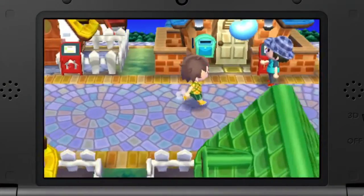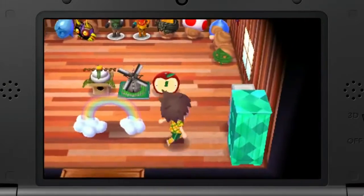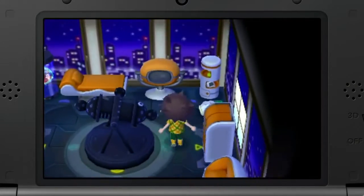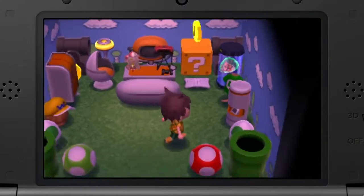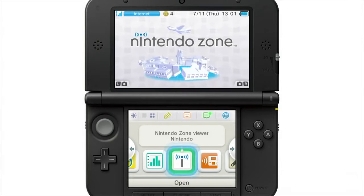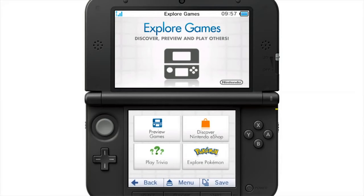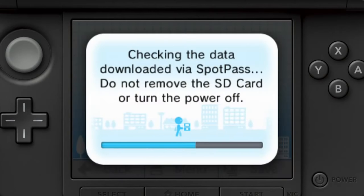Speaking of sharing, Animal Crossing New Leaf also lets players share their houses with other fans via Street Pass. We want to make this feature as fun and as easy as possible. As easy as getting your morning coffee, in fact. So we have some news to share with you about Nintendo Zone. As you may know, Nintendo 3DS owners can visit a Nintendo Zone location to connect their systems to the internet for online play, Nintendo eShop shopping, or just to check for Spot Pass data or system updates.